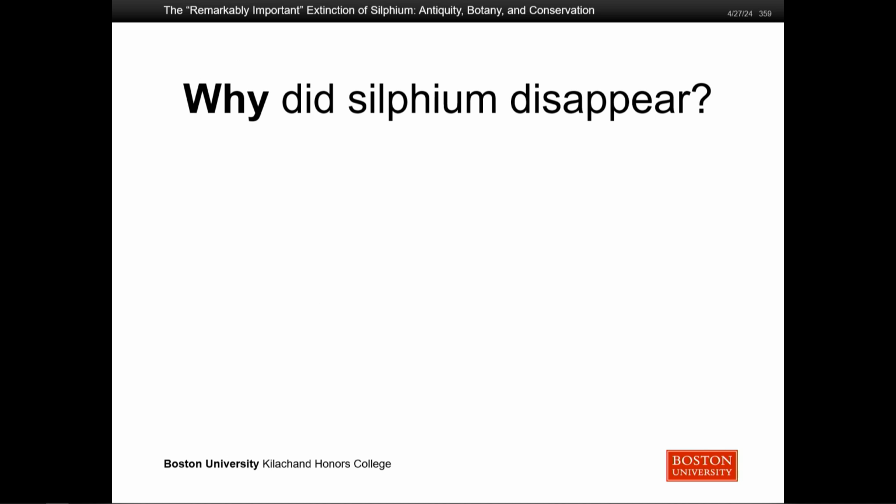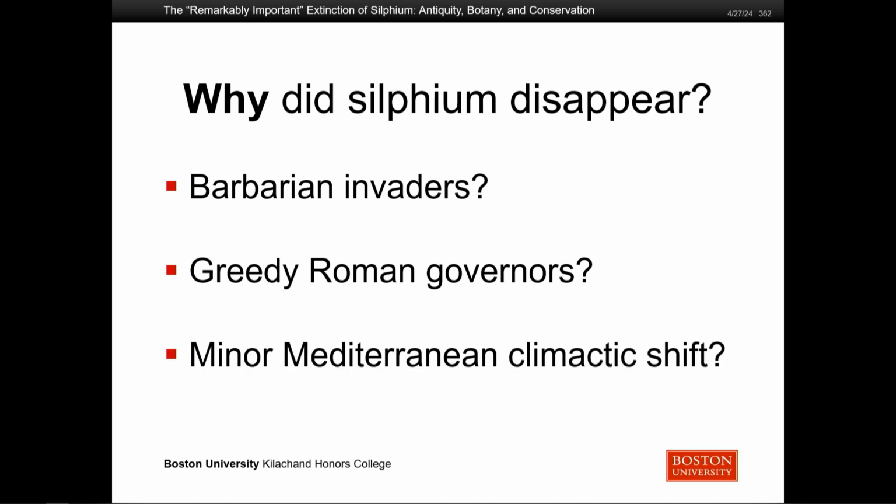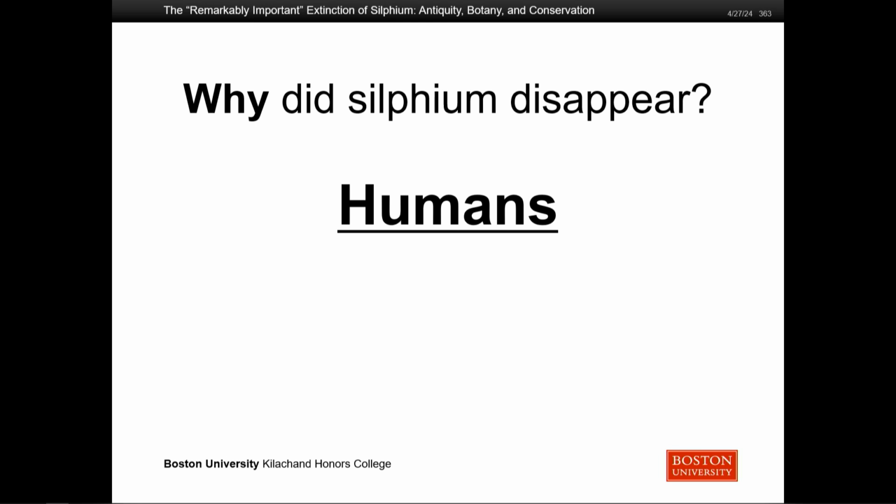So who's to blame for Silphium's sudden disappearance? Unfortunately, the answer here, we don't really know. Maybe it was some barbarian invaders that we know were in the region. Maybe it was those greedy Roman governors. Maybe it was the minor Mediterranean climatic shift that we know happened around this region at around this time. But I say to you that whatever the precise mechanism was here, whether directly or indirectly, human beings are to blame for this.